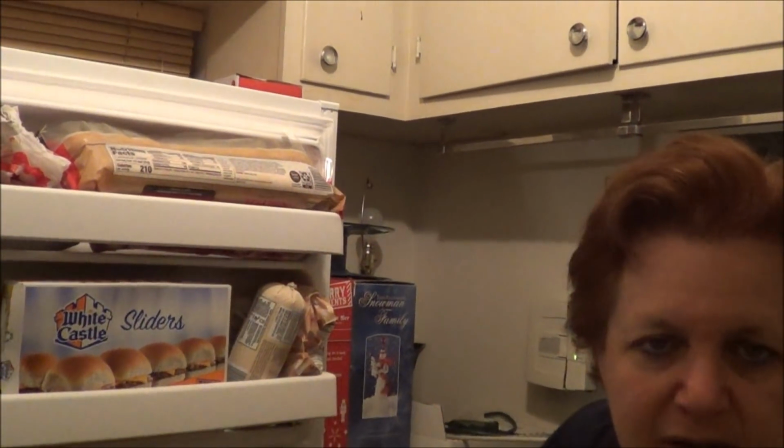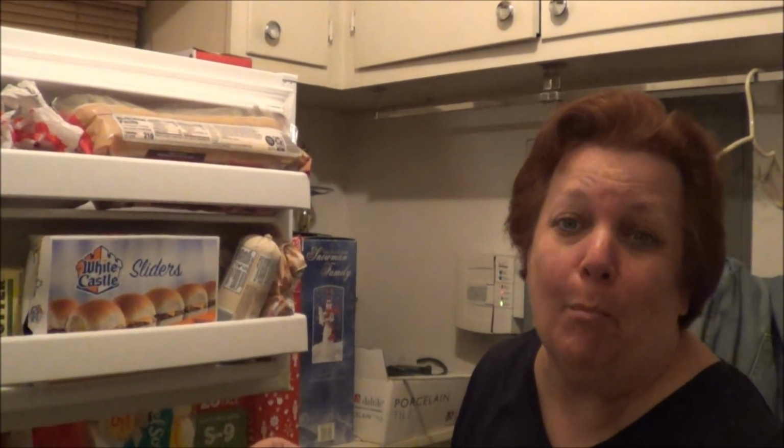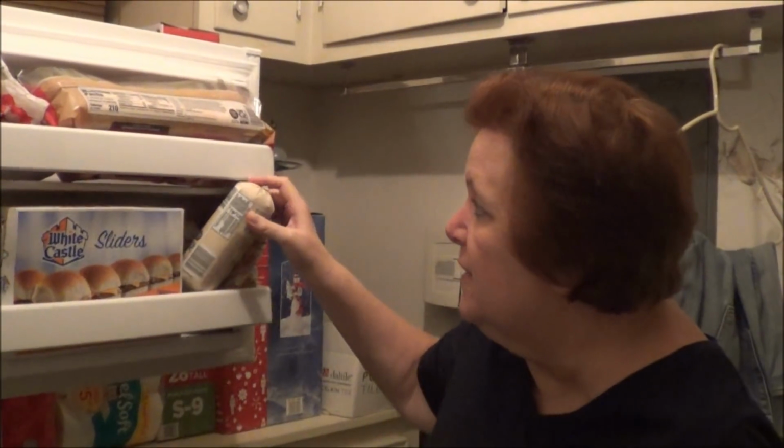I don't know what this White Castle sliders is doing in there. I did not purchase that. I grew up in Minnesota eating White Castles. My dad called them gut bombers. So anyway, oh, I use this ground sausage for recipes and things like that.